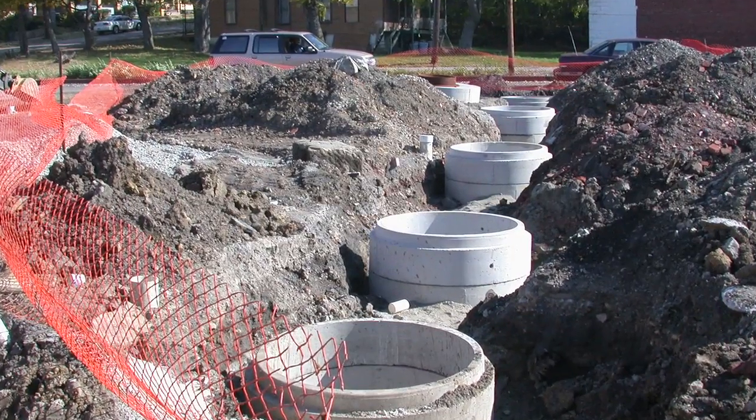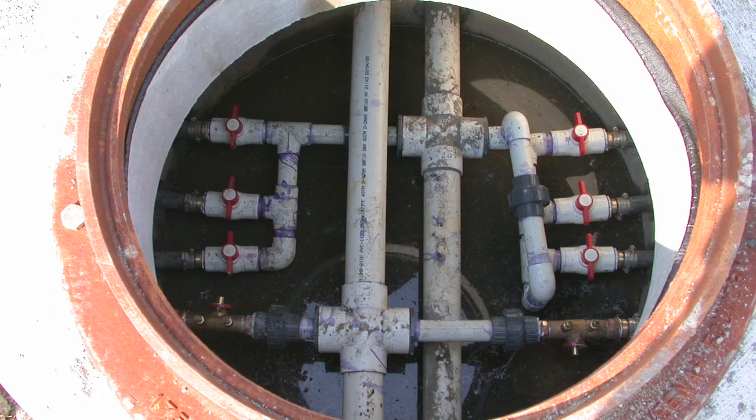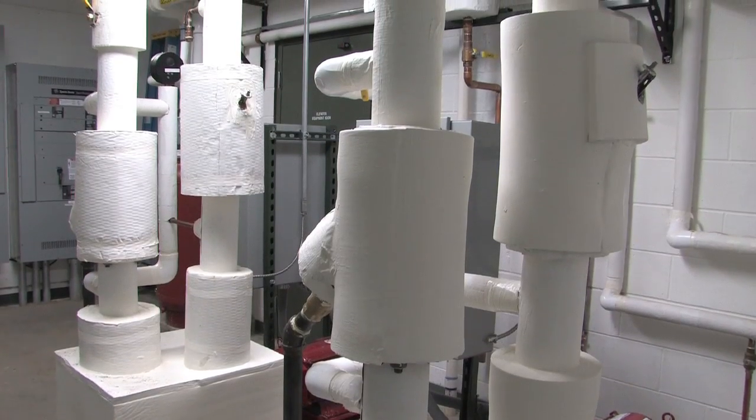30 geothermal wells drilled below the parking lot of the building are connected to a geothermal heat pump and energy recovery system. The geothermal system uses 30 wells that go into the earth about 300 feet. There are 19 heat pumps located throughout the building that are actually connected to that piping system.